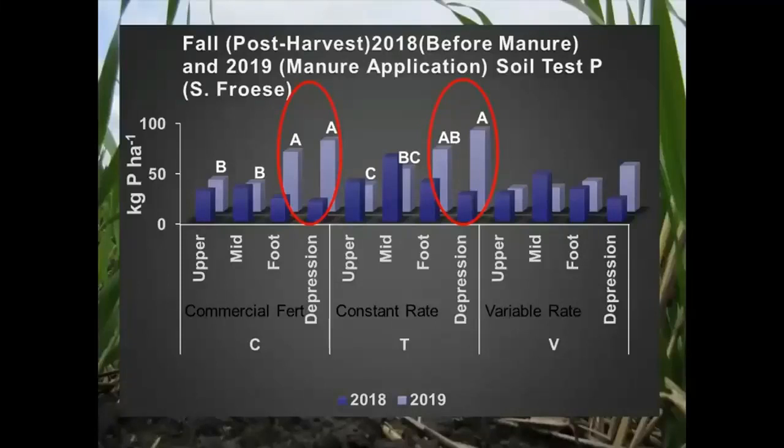Looking at soil nutrients in the fall, in the different zones, what we see in our commercial fertilizer and constant rate treatment, particularly in the foot slopes and the depressional regions where we applied commercial fertilizer and manure right through the depressions and the basin centers, the low spots in the landscape, we see elevated levels of available phosphorus and also available nitrogen in those depressional regions, whereas we don't see that in the variable rate application system. So we are keeping available nutrient levels lower in the areas where water is likely to accumulate, and that probably explains why we're also seeing lower concentrations of nutrient in the runoff water in that precision application variable rate treatment landscape.